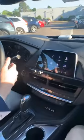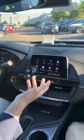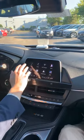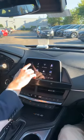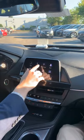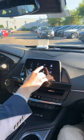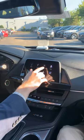So let's start off with the main part right here. This is the most important thing for sure. It's your infotainment system right here in the front. So you're gonna click on audio. The main three that people will use is audio, phone, and navigation if it's there. So this one doesn't have standard navigation built into it, but if you wanted to, that would take up that third spot for you, okay?